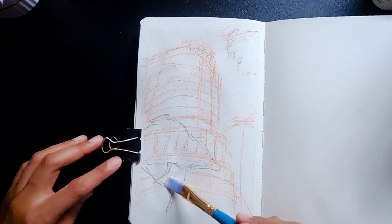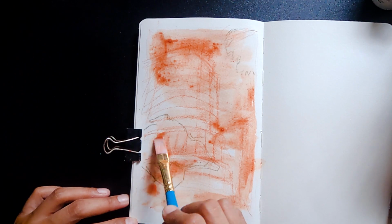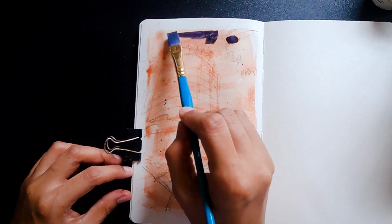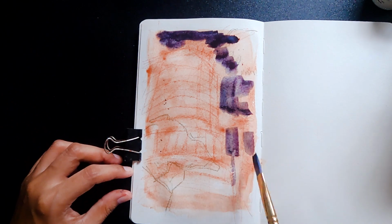In this video, I painted Stay with Bintang. This is a hotel in Bukit Bintang, Kuala Lumpur. I use Moleskine watercolor notebook, Golden Soft Flat Matte acrylics, and Princeton Real Value paint brushes.